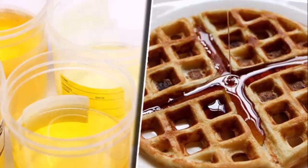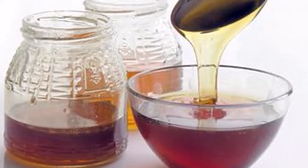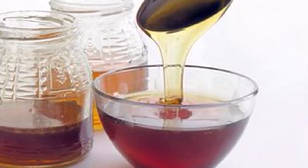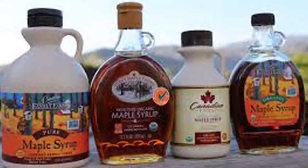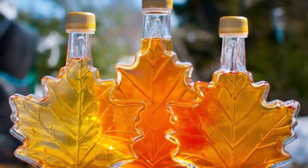3. Enhances the effectiveness of conventional antibiotics. Studies indicate that polyphenol-rich maple syrup extract significantly boosts the power of certain antibiotics, allowing you to achieve greater results using lower doses of antibiotics.